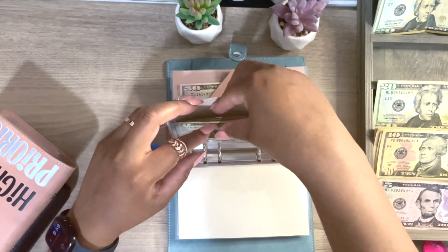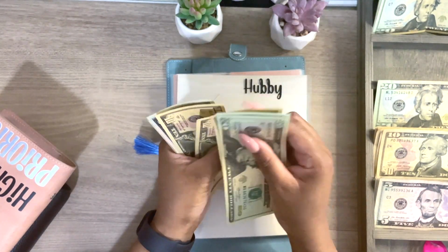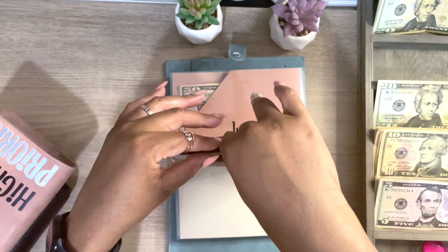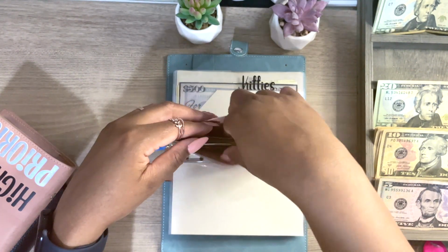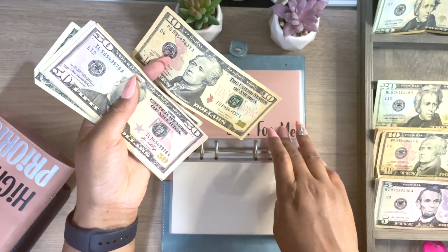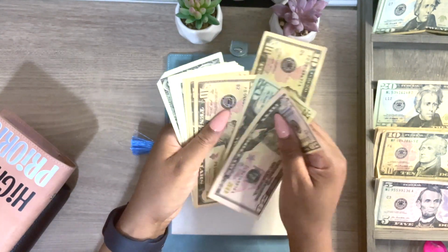Hubby is going to get $5. And so hubby now has 20, 40, 50, 60, 75, 80, 1, 2, 3, 4. Just for me is going to get $10. And so I think I need to start building on his envelope, my husband's envelope, and my envelope more, because we're going to need phones in the next year.